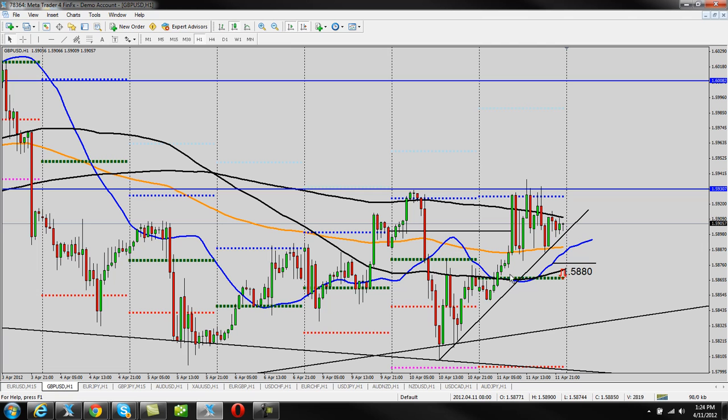Pound dollar is consolidating in this big ugly channel as well. Anything above 159.30 is good. I think if we really clear these highs, maybe about 159.40, I think we've got ourselves a buy opportunity. You can see that the market's currently about 30 plus pips away from that area. So if we get above that high, we should have a nice little opportunity to take this pair probably into about 160 at least.